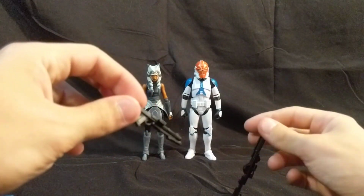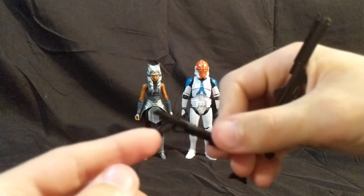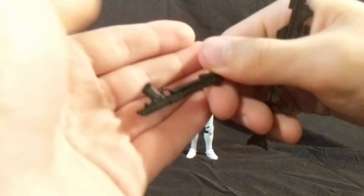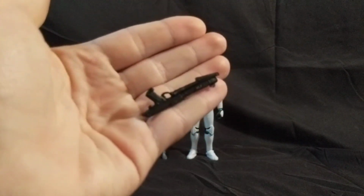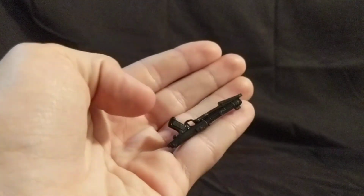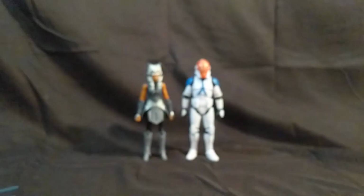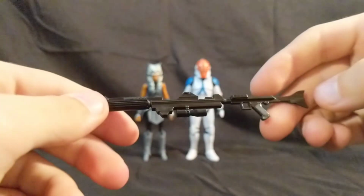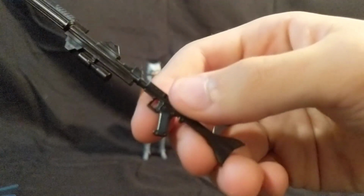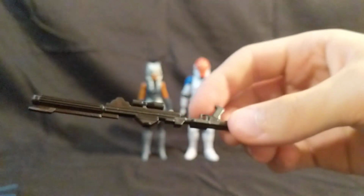Long rifle and what I know is definitely called the DC-15. This one's got a little bit of paint on it. Actually, let's see if we can get that focus. Yeah, there's a little bit of paint on the handle. It looks on both sides. It looks nice. Set it off to the side, and here's the big one. And I can't tell if that's paint on there or not. But this one also looks nice.